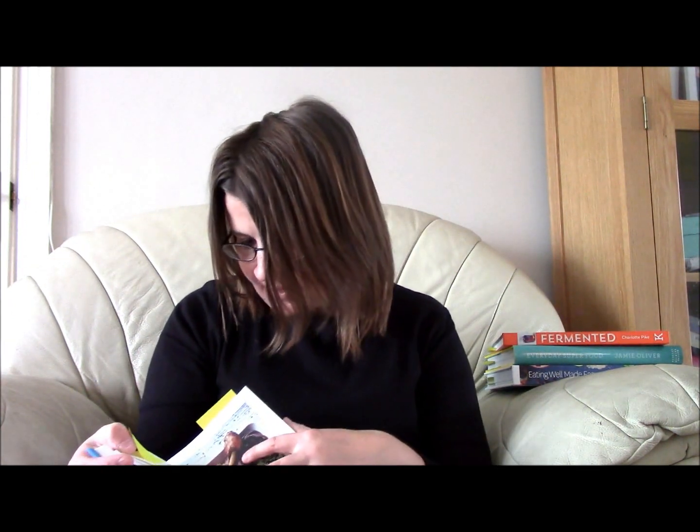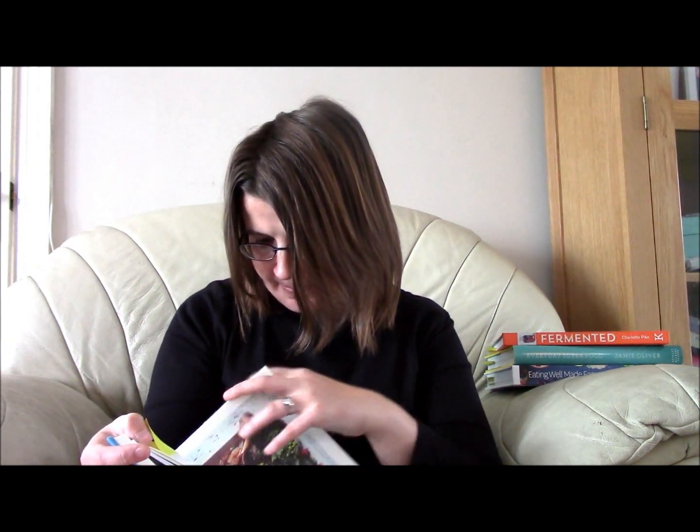And what I like this time is he's got a recipe for roast sourdough lamb with young greens, which obviously is a spring recipe, but that looks gorgeous and could be done at any time of the year.